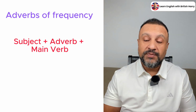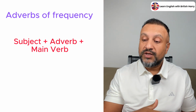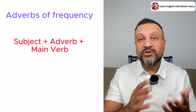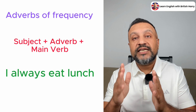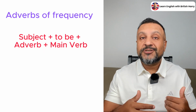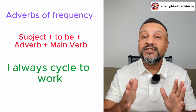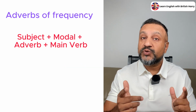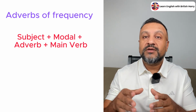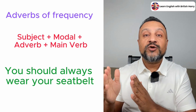In terms of grammar, the adverb of frequency goes before the main verb. So we have the subject, the adverb, and the main verb. So for example, I always eat lunch. They can also go after the verb to be: subject, to be, adverb, main verb. I always cycle to work. They go between a modal and a main verb: subject, modal, adverb, main verb. You should always wear your seatbelt.